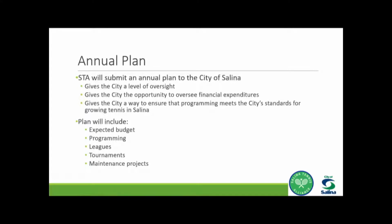In order to give the city a level of oversight, we have worked to develop an annual plan for the city to approve. This gives the city an opportunity to oversee any financial expenditures and ensure that programming meets the city's standards for growing tennis here in Salina. This annual plan includes an overview of expected budget, programming, leagues, tournaments, and maintenance projects for the year.